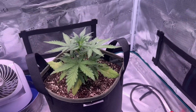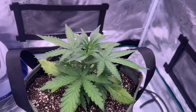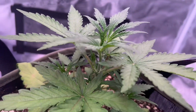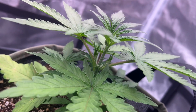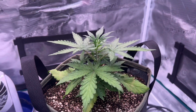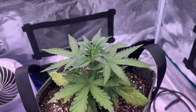Here we are with a quick check-in, day 19, and the mystery is growing great. Right now working on node number 6. You can see pistils have started to pop out. They are okay right now down there. As long as we don't see those pom-pom tops forming, we are okay.